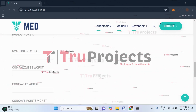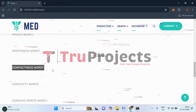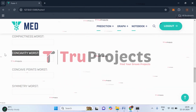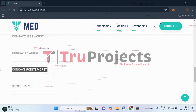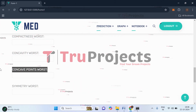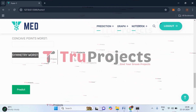Next one we have is compactness worst. It is the maximum compactness ratio found, reflecting the tumor's densest area. Coming to concavity worst, it is the highest level of concavity observed in the tumor, which can suggest aggressive growth patterns. Next we have concave point worst. It is the maximum number of concave points found on the tumor's boundary, indicating the greatest irregularity. The next one we have is symmetry worst. It is the worst symmetry measurement for the tumor, highlighting the most asymmetrical aspect observed.